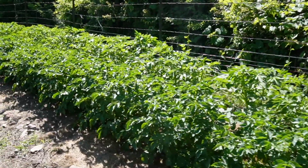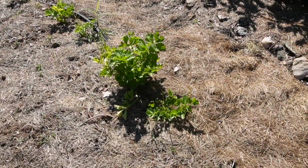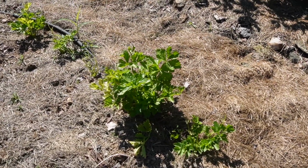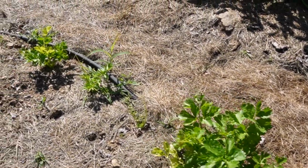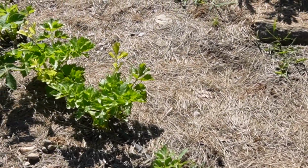Very happy with the way the potatoes are looking. Celery's had a little bit of a hard go. Something actually came in and started eating it, and it's not a rabbit or anything. We're thinking it's some type of insects, but it's starting to come back.